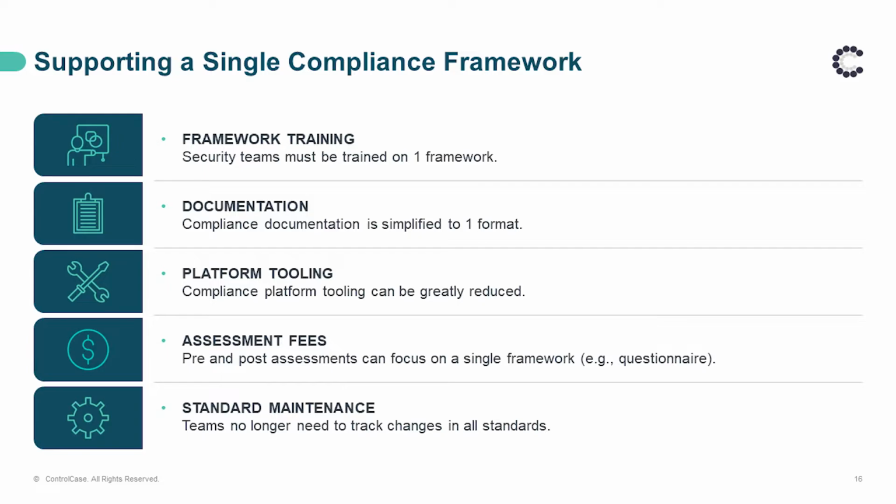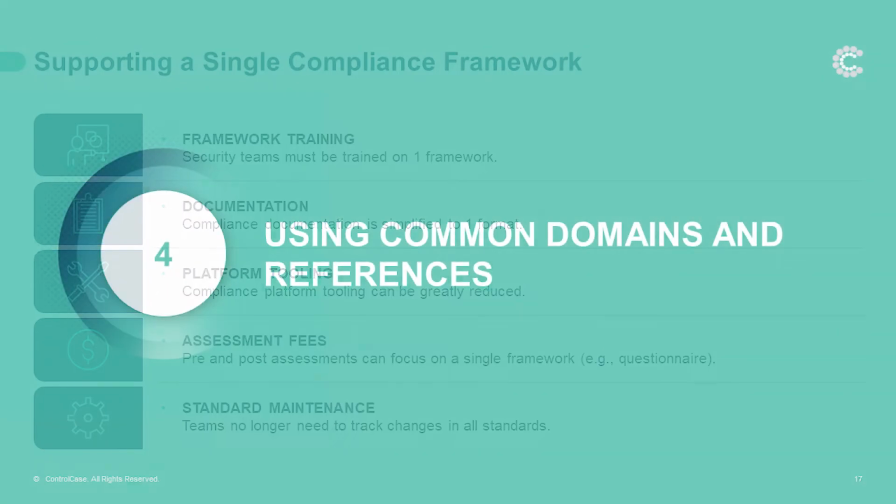Get platform tooling, reduce all the procurement and related complexities of dealing with multiple platforms. Assessment fees and maintenance all go down. So there's a lot of really good reasons, business reasons, for trying to find a way to go from multiple compliance frameworks to one. Now there's some technical kind of issues.